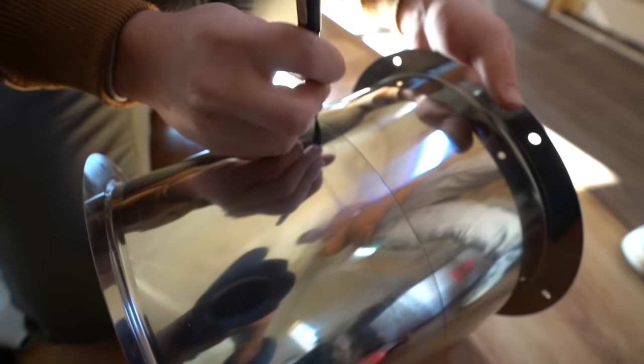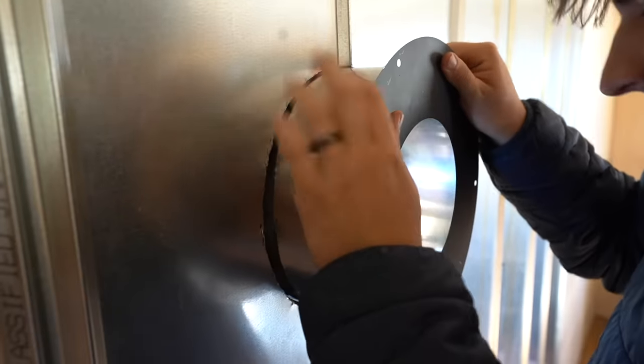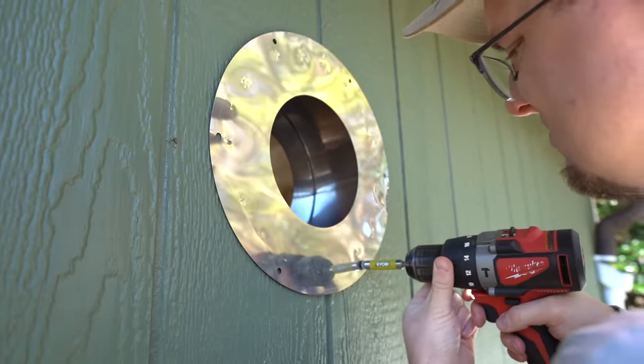With the hole being cut, we then marked up the thimble and cut it to size. It took some serious finagling work to make this fit, but in the end, it ended up looking really good. But our confidence would soon be shattered.